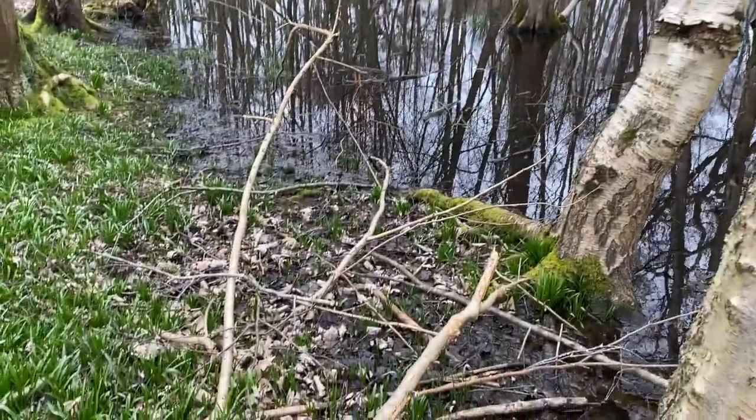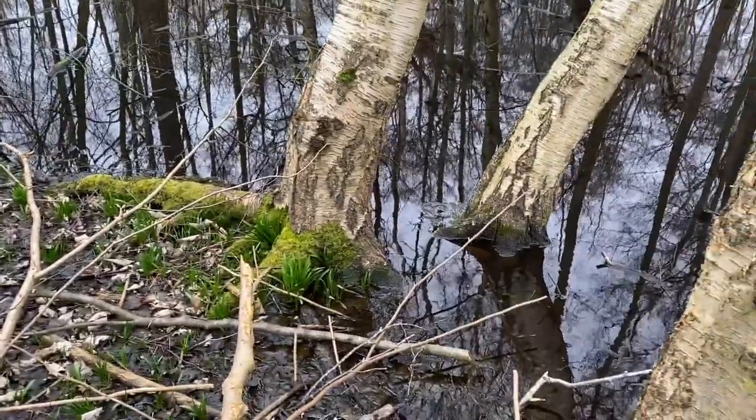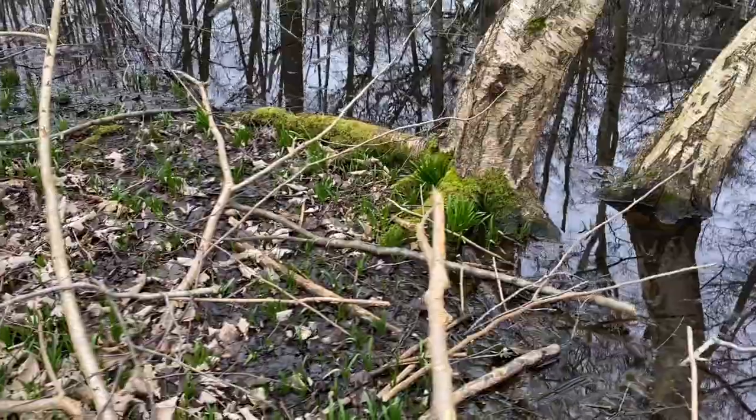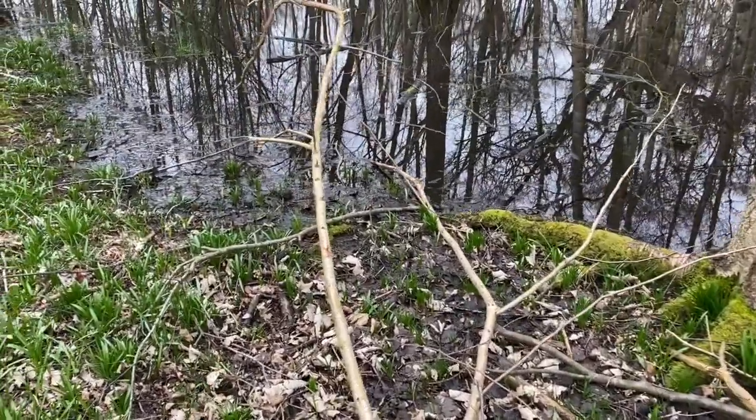The water I've known is a lot higher than it is at the moment, so some of the roots there that are often underwater you can see exposed a bit more, and you can see some grass there as well, which again is quite often underwater.